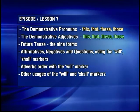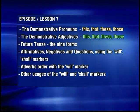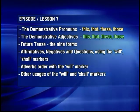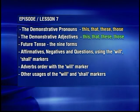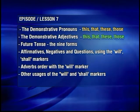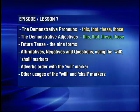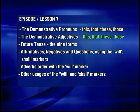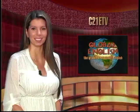Lesson 7 covers the following subject entries. The demonstrative pronouns, this, that, these, those. The demonstrative adjectives, this, that, these, those. Future tense, the 9 forms. Affirmatives, negatives, and questions using the will, shall markers. Adverbs order with the will marker. Other usages of the will and shall markers.